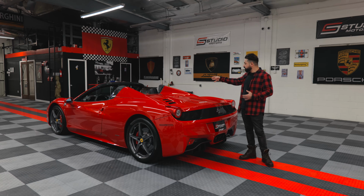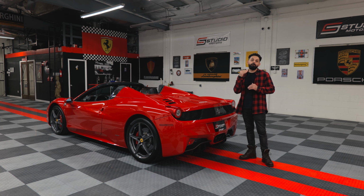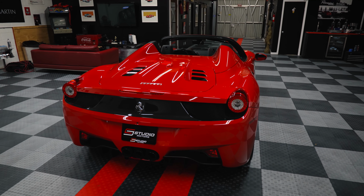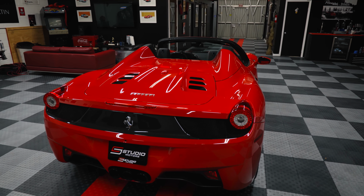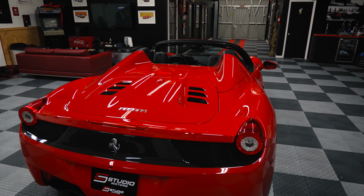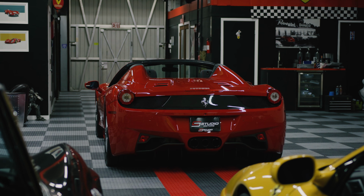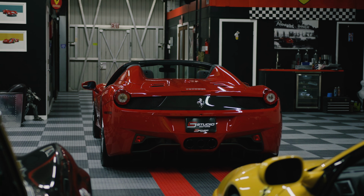On the Spiders, because the roll bar has to sit above the head of the driver and the passenger, you have these two massive bolstered pieces over here that are just gorgeous to look at. No matter what color this car is in, with the top down, this back angle looks so super cool. Everything is just perfectly placed, especially for a convertible.